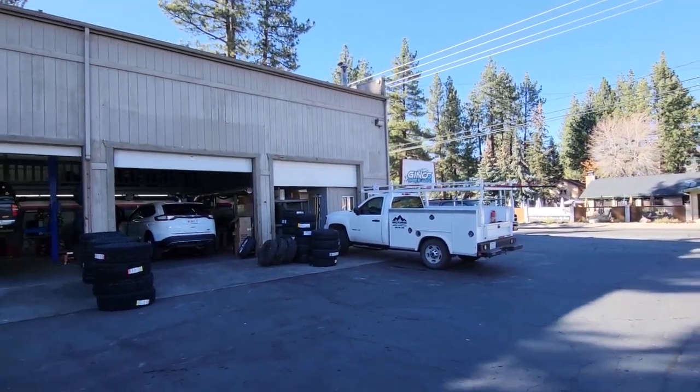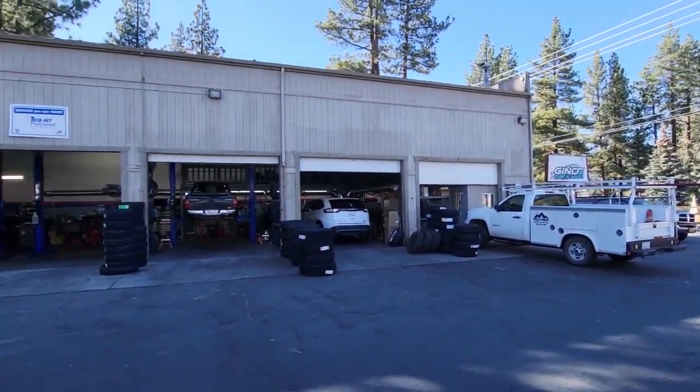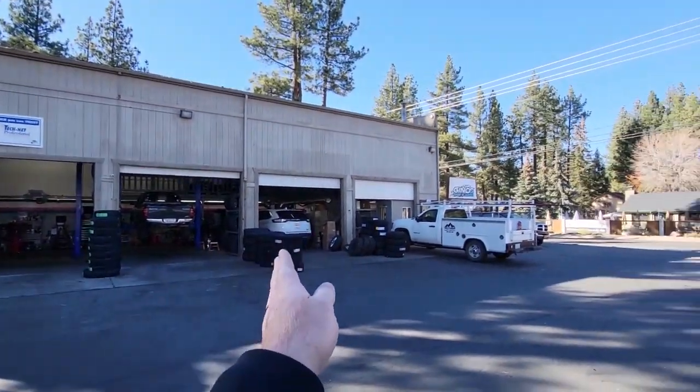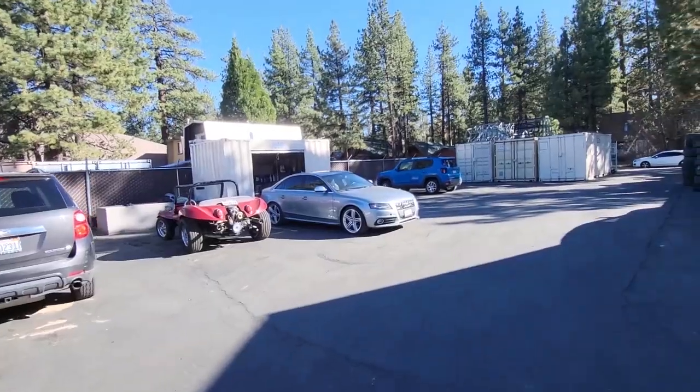Alright, it's November 1st, the first snow prediction for this week, and we are slammed. These are all the tires we got delivered today that are going on. Just wanted to update you guys.